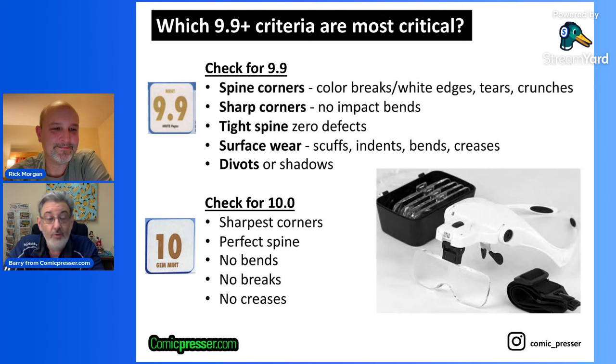And so first we started with a magnifying glass or a loop, and that's what CGC uses. They use jeweler's loops. God bless them. I need my hands. I can't be holding something up and picking it down. But if you grade cards, you live by the loop. A loop is more powerful. It can be 10x. These mag glasses go to about 3.5x or 4x, but they're still very useful.